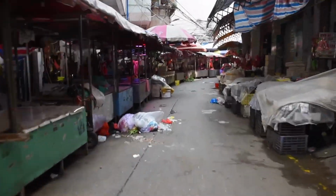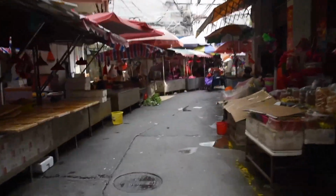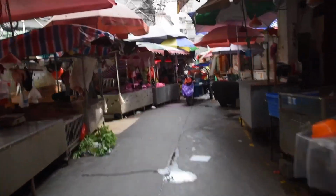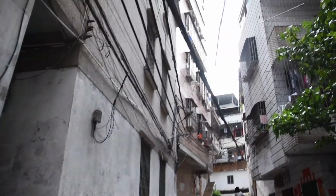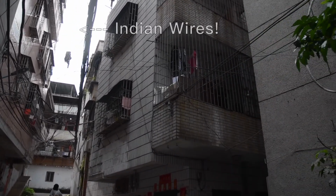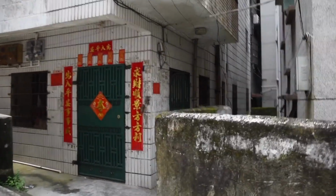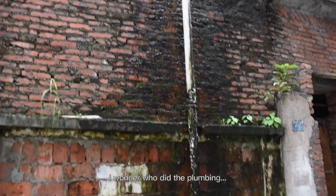I did feel a bit of pressure, pointing a massive DSLR around as I was walking through these places. I think I was alone when I was filming this, I'm not sure. These are the old apartment buildings. You can see these wires. I call them Indian wires, which is probably a bit racist, but yeah, I don't know. They're probably a bit hazardous.